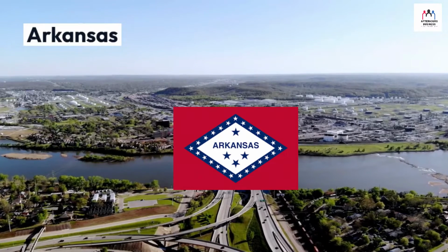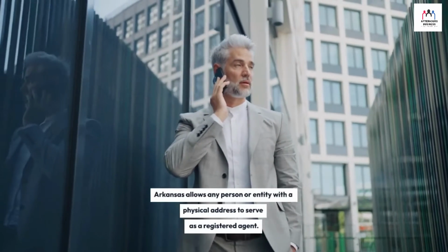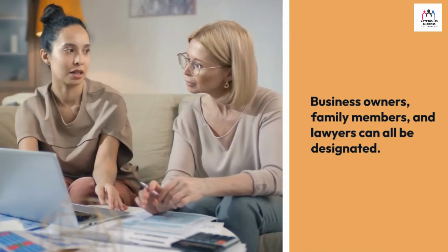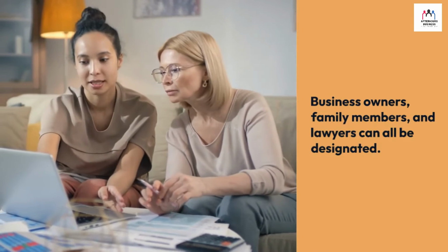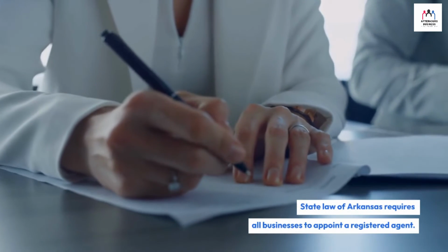Then, Arkansas. Arkansas allows any person or entity with a physical address to serve as a registered agent. Business owners, family members, and lawyers can all be designated. State law of Arkansas requires all businesses to appoint a registered agent.